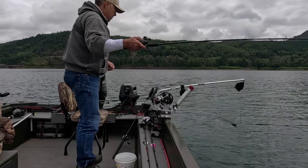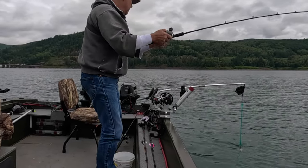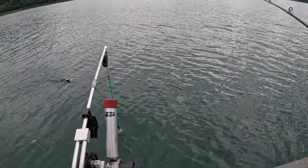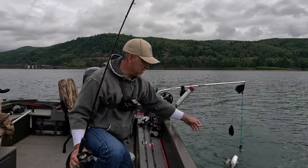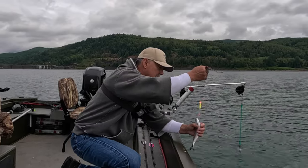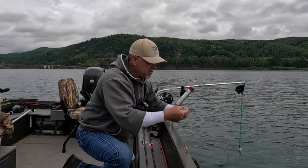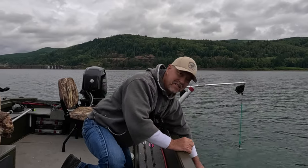Woo, jumper. Yes, he's a jumper. Again, we're gonna release this guy, so make sure we do not harm him. And he's got a light hook in his jaw. Oh, there he goes. Woo, took off like crazy.